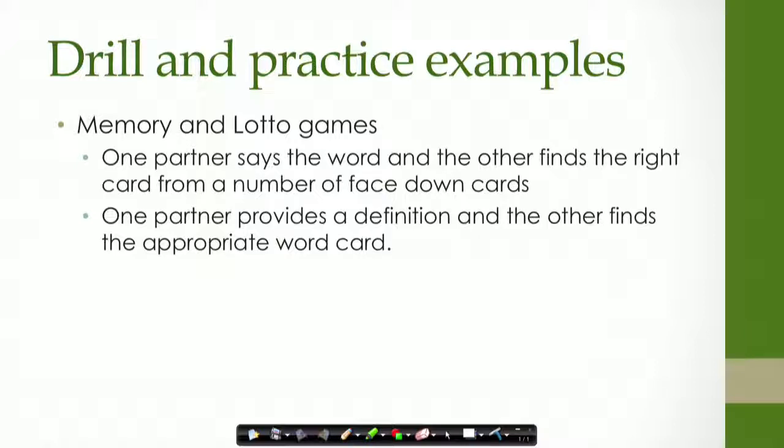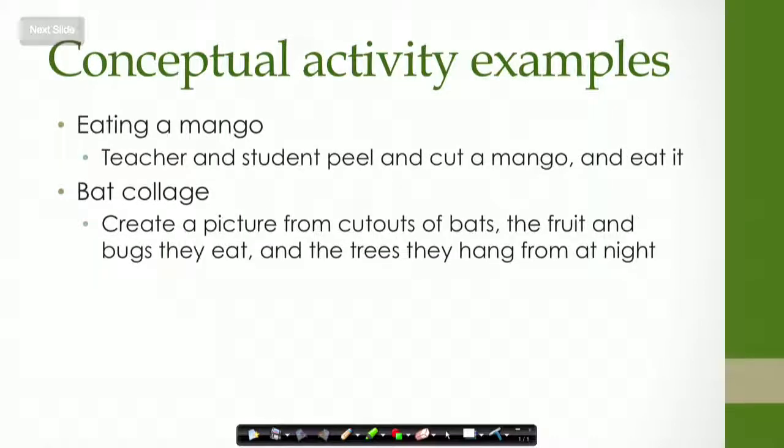And then the conceptual activity examples. For example, for the bats unit, one of our conceptual activities was eating a mango because bats like juicy fruits, and one of our words was mango. The kids all thought it was a peach, so we thought we should bring in a mango, and the teacher and the student peel and cut a mango and eat it. And we know for that child, mango was definitely in her vocabulary and stayed in there for a long time.